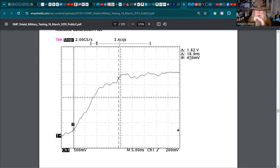Now we got some nanosecond data, 18.9 nanoseconds. Now, this one might be, for this pulse, a good switching time. But then again, this chart, if you go into it, you might get to study it better. They don't really show the gradation very well on here. It's kind of hard to interpret their plot.